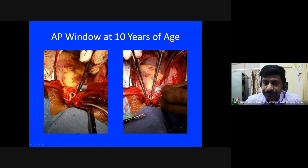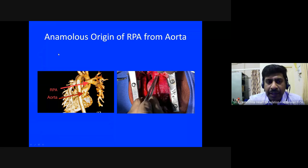This is another interesting case, a 20-day-old neonate. You can see this is the aorta, but the RPA was arising from the ascending aorta. So the entire right ventricular volume was being pumped into the left pulmonary artery, and the RPA was getting blood from the aorta. So the RPA was exposed to high pressure, and the LPA was also exposed to high pressure because of the increased volume overload.